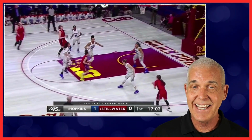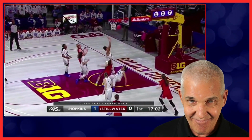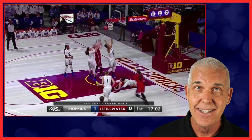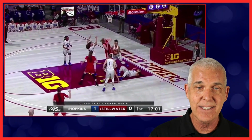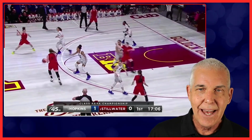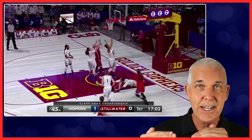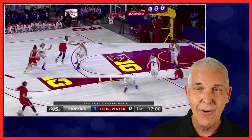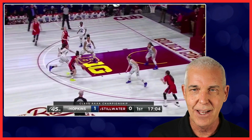All right. We stay in the state of Minnesota. Minnesota has 18-minute halves, so we are in the first minute of the game. This is a state championship game. We have a secondary defender. Also, Minnesota uses, for varsity games, the restricted area. Something different at the high school level.